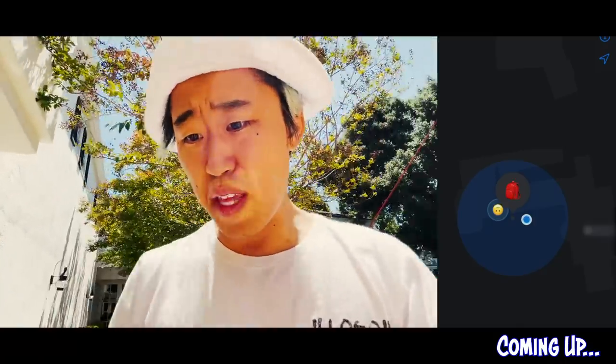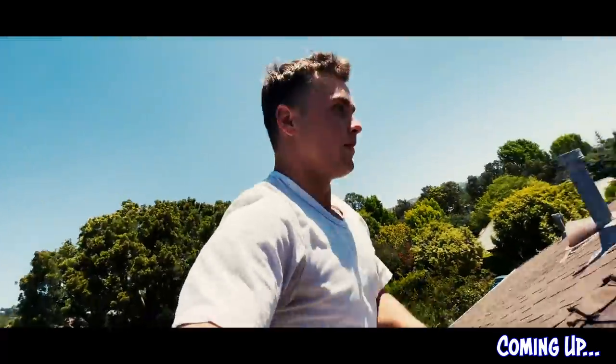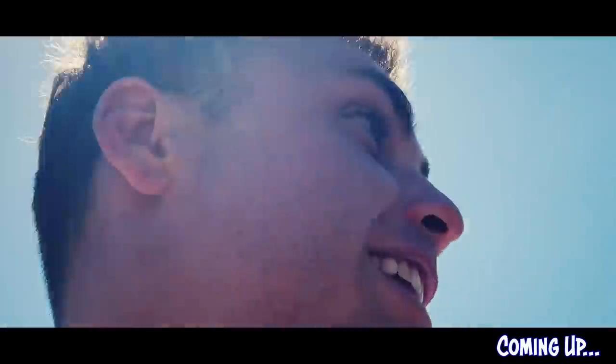It looks like they are around here, actually. Hold up a second. It's moving. Guys, I think they're on the roof. They're on the roof somewhere. Oh, he knows, he knows. Go, go, go, run, run. Go, go, go. Oh my God.